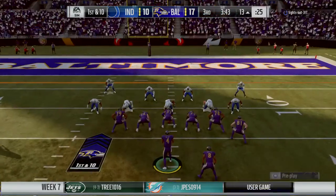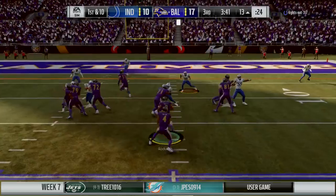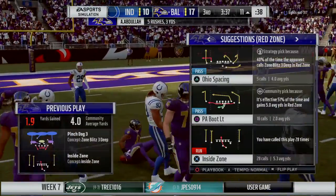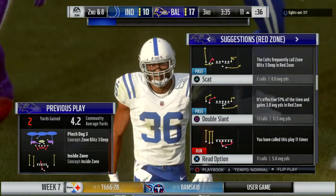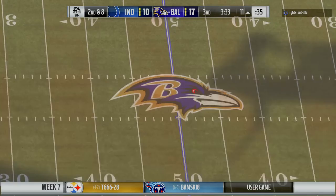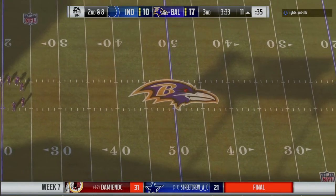Black 22! Black 22! On first down, Abdullah. And he'll be taken down here at about the 11. 2 yards on the pickup there. It'll be 2nd and 8. Well, they had that one sniffed out. Excellent run blitz. Stop that one for a short gain.